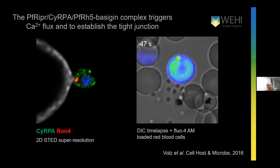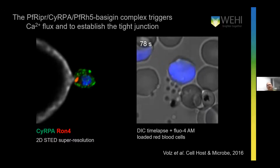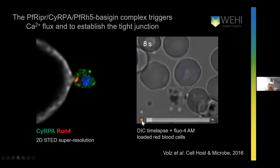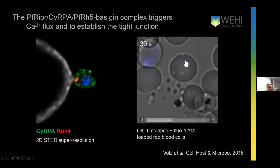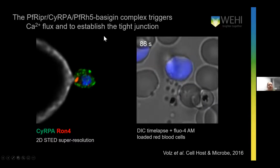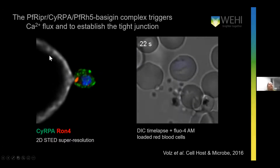And obviously we can't use that in red cells because they're really just a membrane, a sack of buffers and things, and there's no capacity to transcribe any proteins there. So we use Flo4, and you can see that from blue to red shows you the different concentrations of calcium. Again, you see the merozoite interacting with the membrane, pulling on the membrane, then bang, you'll see this very bright calcium flux, this sort of microdomain of calcium at the point of entry, and then the parasite invades.